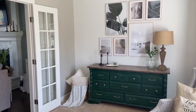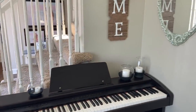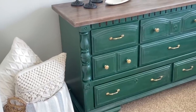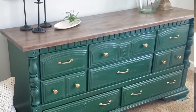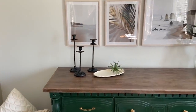So the next room is what I call the piano room. It's kind of one of those front room areas. It's where my daughter's piano is, and we just have a couple of chairs. So recently I painted my dresser from Annie Sloan Duck Egg Blue to this dark green color. And I got a lot of mixed reviews about it. Although I do love the Annie Sloan, it's just paint, and I think sometimes it's fun to change things up. So just do what works for you, whatever your mood is, and you can always go back to the other paint color. Changing out paint is just something fun to do.